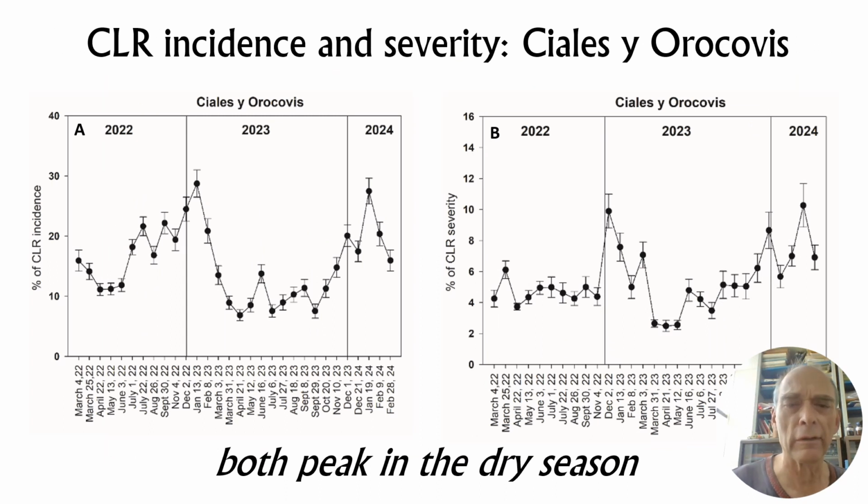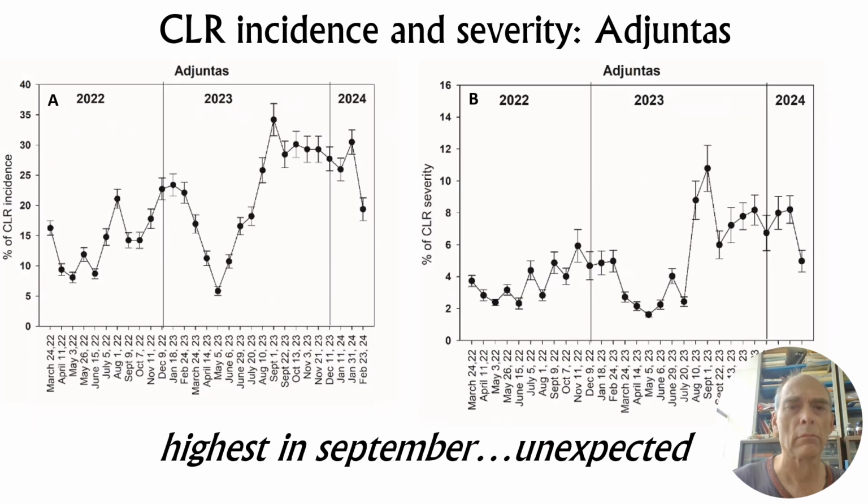Here's data from our field sites in Ciales and Orocovis, showing that both incidence and severity are highest in December at the beginning of the dry season. Here's data from Adjuntas, another site at a higher elevation, and for some reason the peak in both incidence and severity, at least in 2023, is in September, which is quite wet. We don't have any explanation for this. We have to look carefully at weather data to see what happened that year.